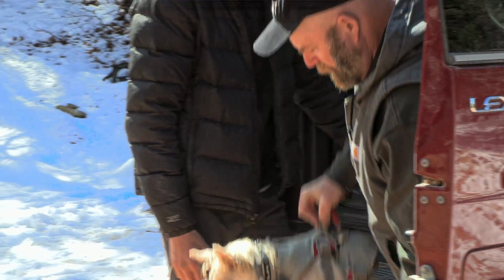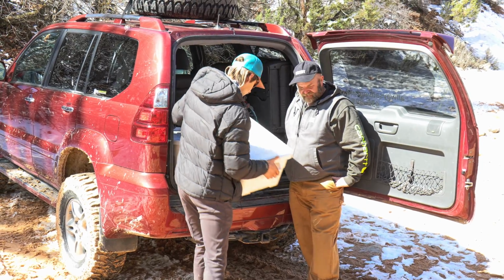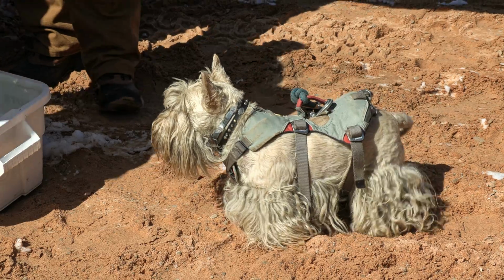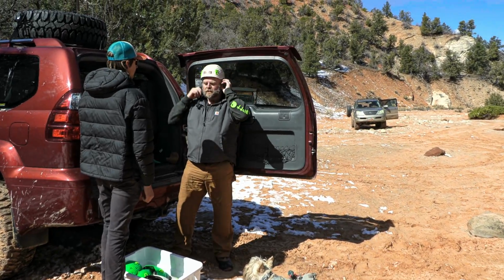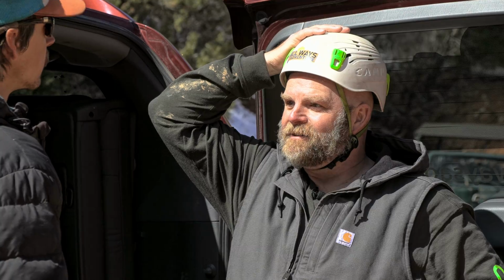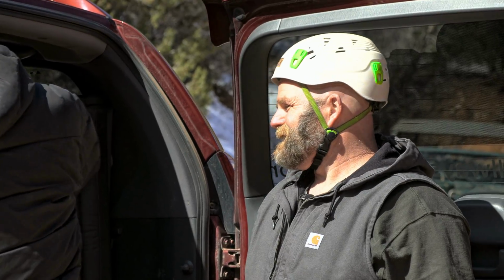All right. And then in here, we've got some helmets. All right. Try that on. If any wind blows or an animal runs by and knocks a rock off, we want to make sure that the helmet does its job. I could see that. All right, so it's just mostly this helmet's just for extra stuff coming down. That's right. Yep. So then we got some harnesses in here.